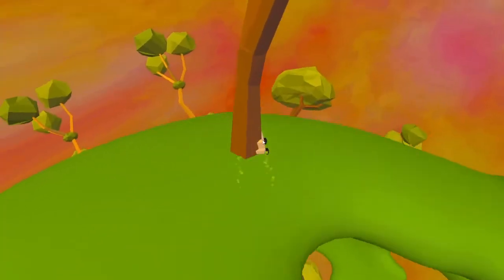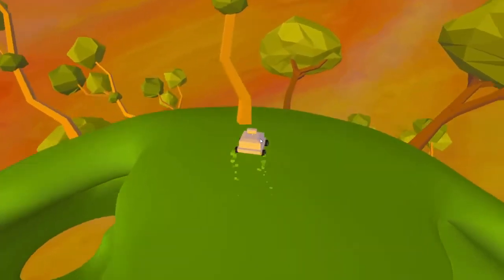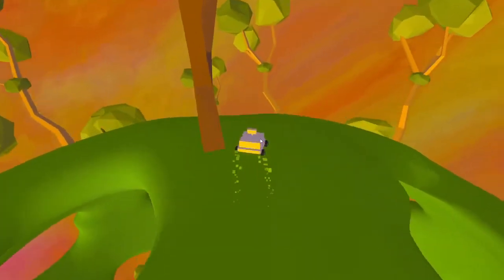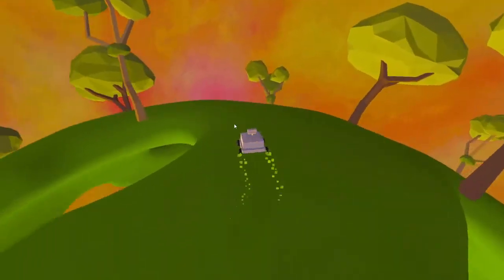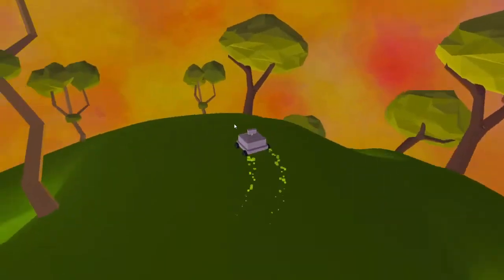So I think at the moment you're driving around, and it doesn't seem like there's any sort of collectibles, it's just kind of maneuvering and staying alive. Because you can't stop the forward momentum, you're just going to keep going forward, so you have to steer it away from the holes, I guess.